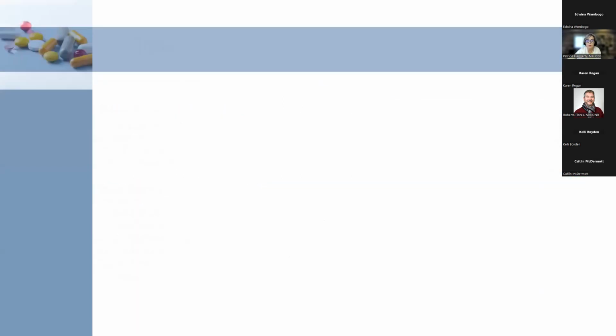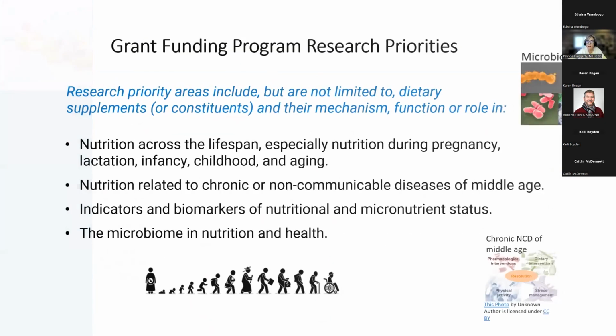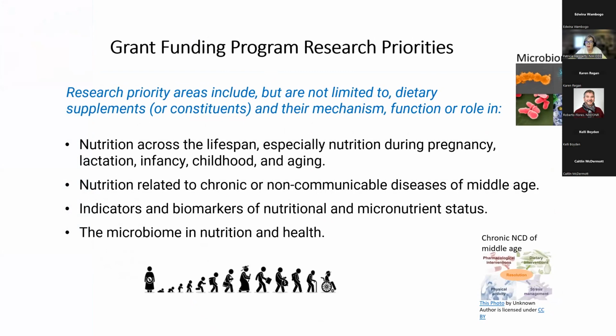Slide: Today's outline, number 4. So the last part of my talk is about the research priorities for the grants funding program. Slide: Grant Funding Program Research Priorities. A graphic at the bottom shows a pregnant woman, then an infant that ages to an adult then shrinks down slightly as an elderly adult. On the right is a book cover titled Chronic NCD of Middle Age. So I've listed some high priority research areas for the grant funding program.